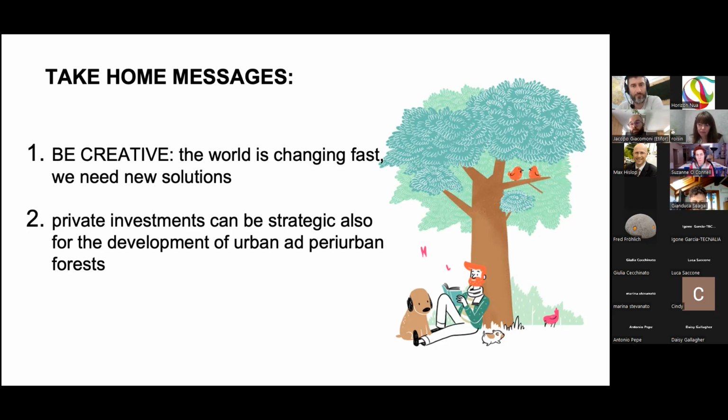And the second one is really practical and is, let's say, a really touchable outcome of our experience, that is that private investment can't substitute the public one, but can be strategic to integrate and to back up when the public maybe is not willing to support or is not able. It can back up interesting and impactful projects, not just in the wilderness, but also where people can take the most out of the forest, that are urban and peri-urban areas.